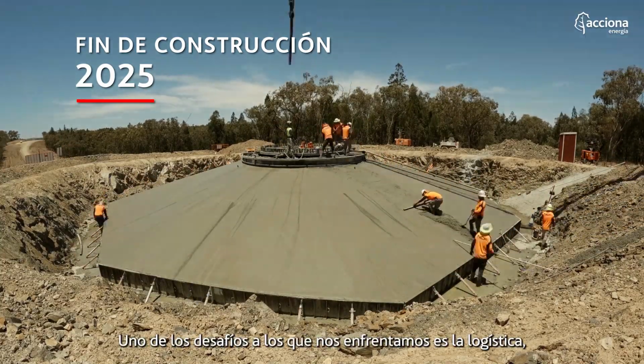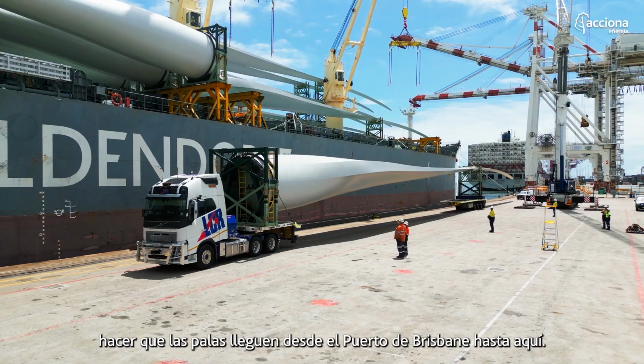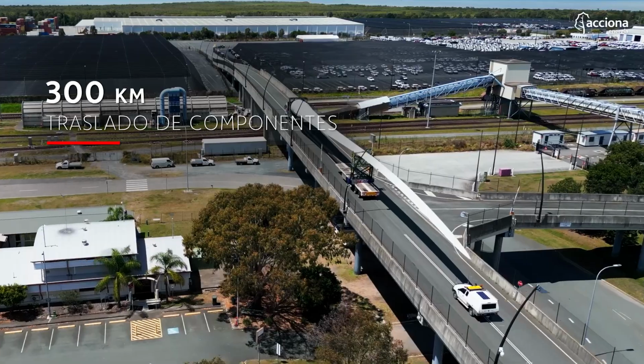One of the challenges we face is around the logistics and getting the blades from the Port of Brisbane out to site here. It's a journey of approximately 300 kilometres and can take up to 7 or 8 hours depending on how the run goes.